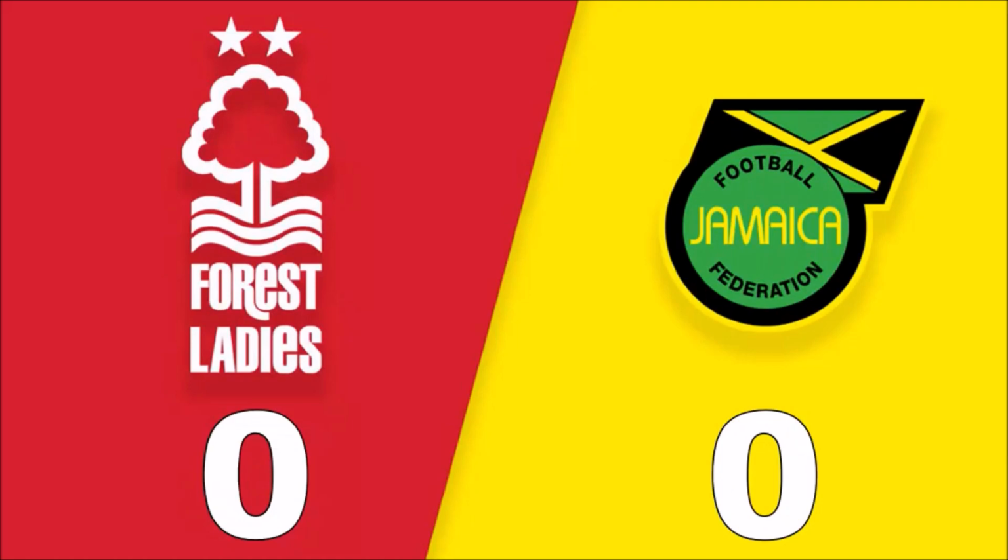Interesting, none of the directors have come out for the second half either. Out in front of us here at the Peter Taylor stand at the City Ground. Thrown forward towards Edwards. It comes off her and is muscled out of play by Foster. Campbell down the line. So no substitutions for either side at half time. There's a couple of Forest Ladies players head back to the bench.